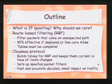The way route-based filtering works is that we would have this notion of what is an expected path between any source and any destination. Routers somewhere in the core of the internet would have tables denoting those paths between any possible source and any possible destination. They would use this knowledge to detect packets coming on a path that is unexpected given their source address. Those packets would be considered spoofed and filtered.